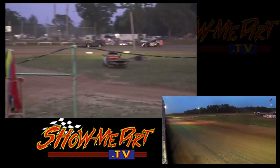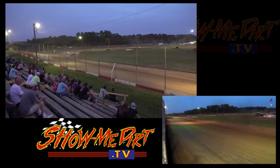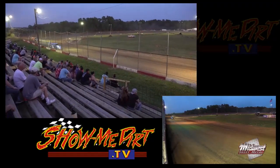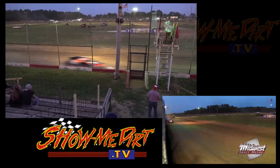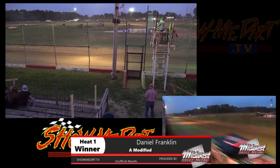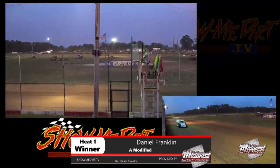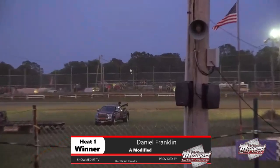Franklin, Lewis, Scroggins, your top 3. Smoke out of the 15L of Lewis. Checkered flag coming out. Going to be the 7 of Daniel Franklin taking home the win. The 15L of Chris Lewis finishing in second. Another little poof of smoke as he heads into turn number 1. Aaron Scroggins coming home in that third spot.